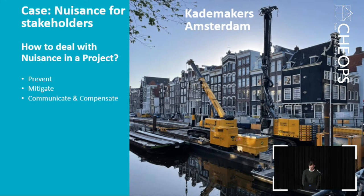But as you can see, this all sounds quite simple. And that is because you actually can see the entire project almost on this picture. So it's not that many households, and you actually really clearly can see where the construction works are happening and which houses are directly affected.